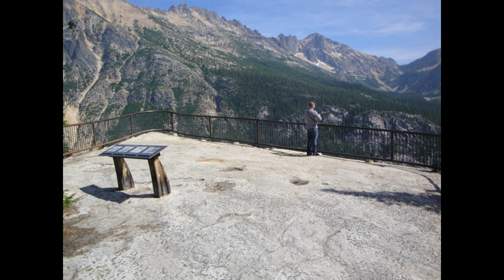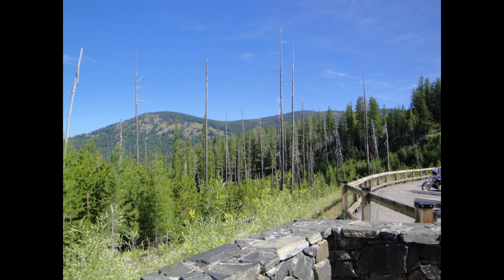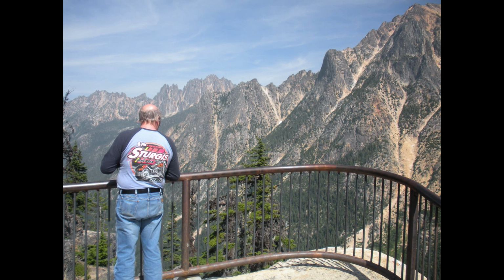This is the last picture Dad took of me. This is at a roadside stop on the North Cascades Highway in Washington. And this here is the very last picture my father ever took. This is the very last picture I was ever able to take of my father.